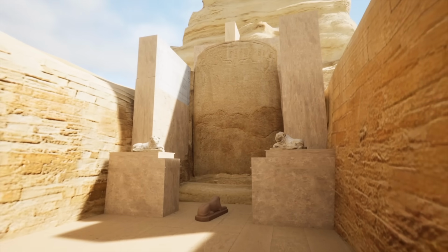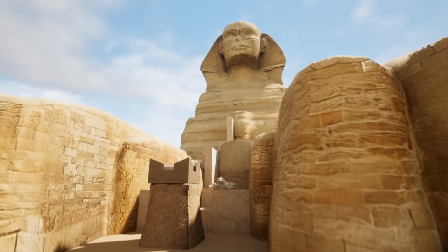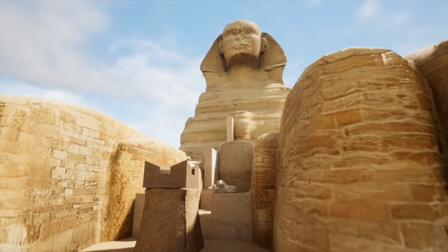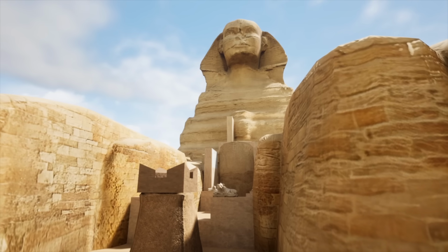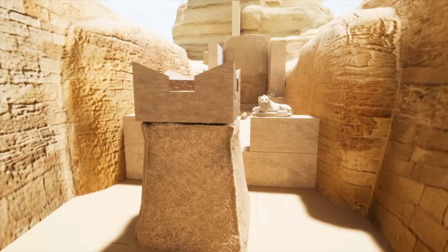And no, none of these features date to the time of the Sphinx's creation, of course, but every piece of stonework from the stele, the altar, the walls and the lions are all part of the monument's ancient history.